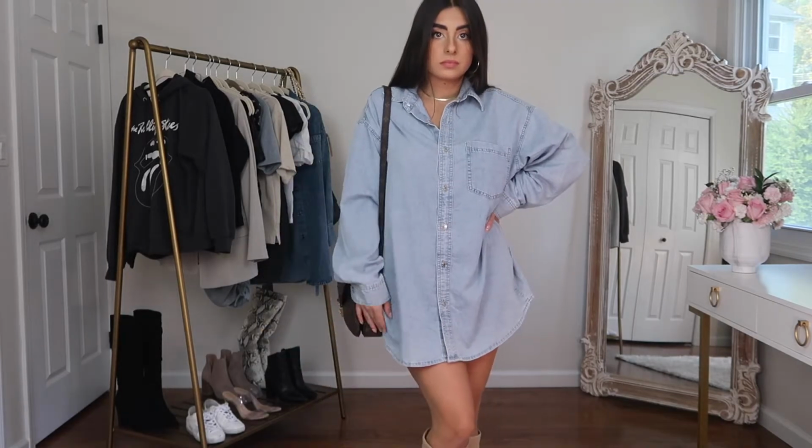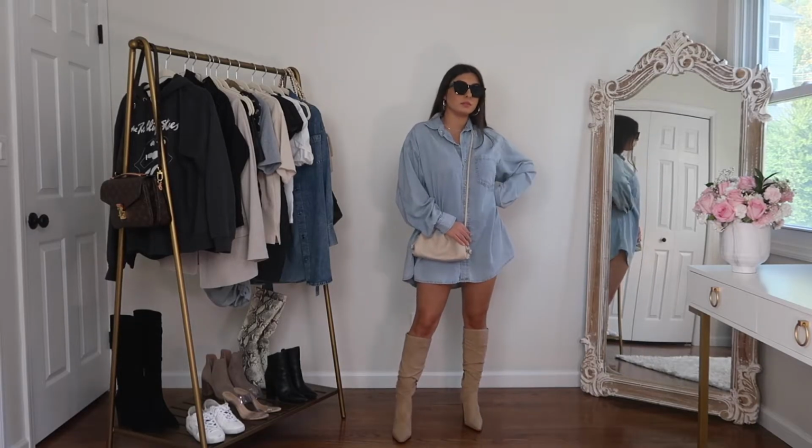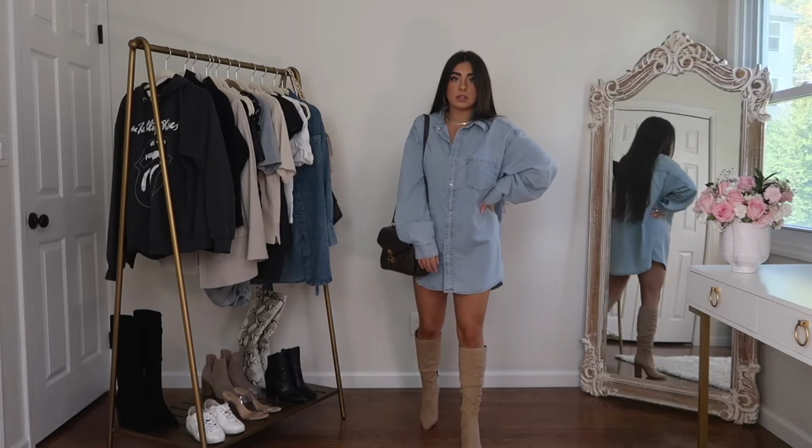I have it worn here with a pair of knee-high tan booties, and I think again that tan shade looks so pretty against the light denim. These boots I actually picked up from the Nordstrom anniversary sale. They are from the brand Vince Camuto, and they are definitely such a comfortable classic pair of boots for the fall. And I'll also link all the shoes that I'm wearing with all of these outfits below in case you guys want to check those out as well.